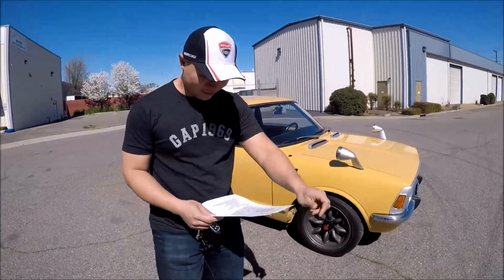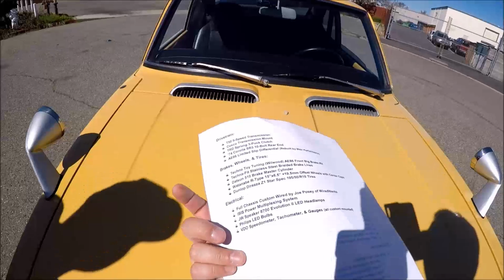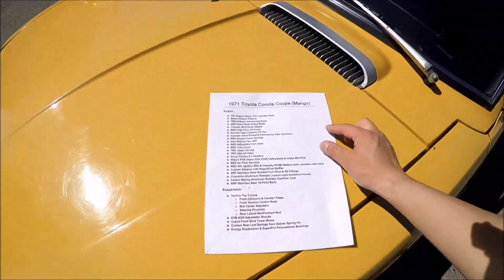Here we go, guys. Little spec sheet here. Let's check out the spec. He even has it laminated. Yeah, laminated front and back. This guy is not messing around. Let's take a look.